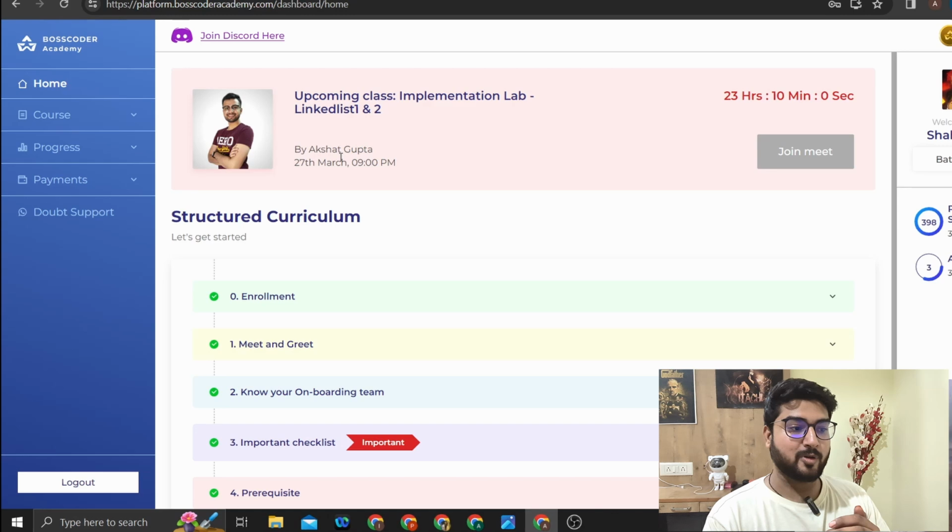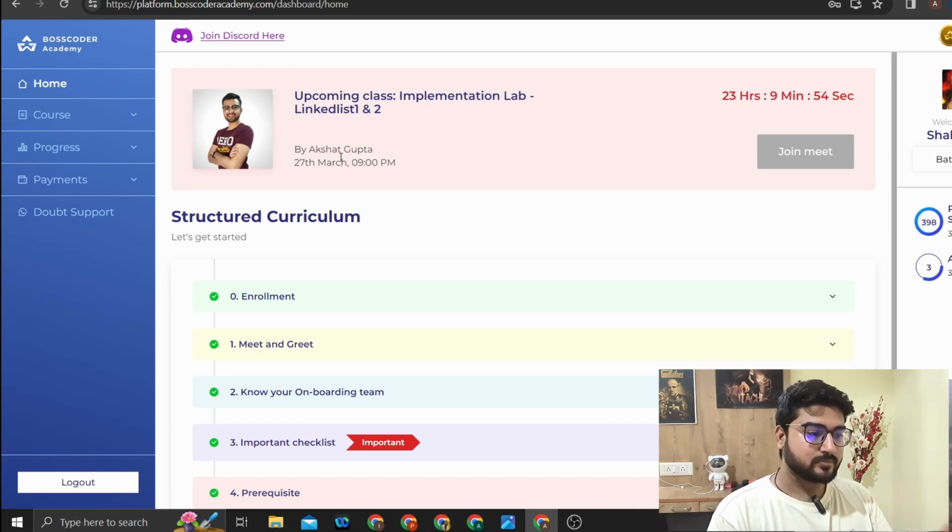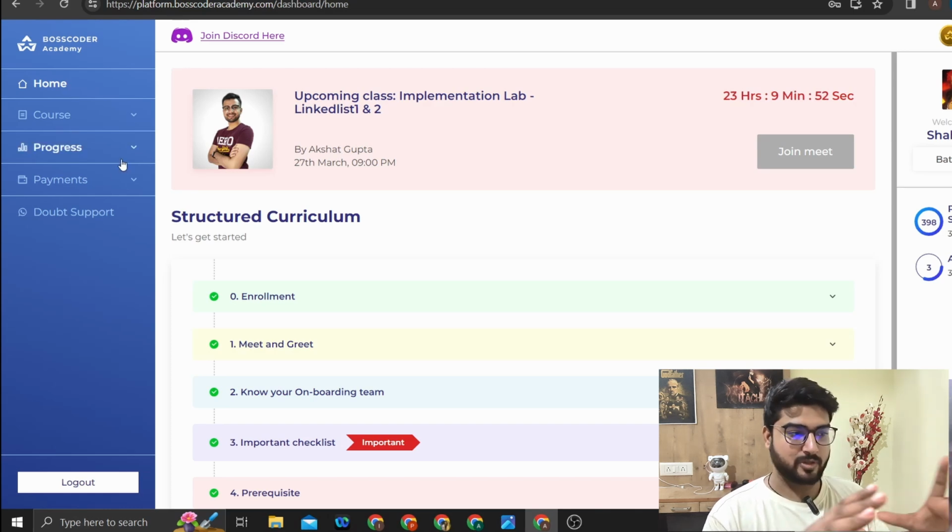The other nice thing is the personal one-to-one mentor, where you can select the mentor who's going to guide you. So this is pretty much it. This is what the software engineering course looks like. They have these amazing modules, they have placement opportunities, these kinds of things. So that's what the course looks like.